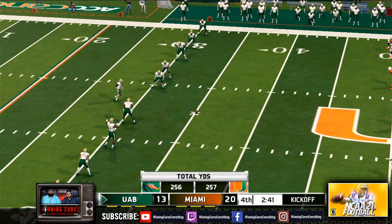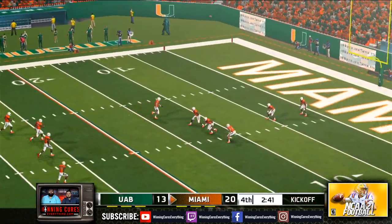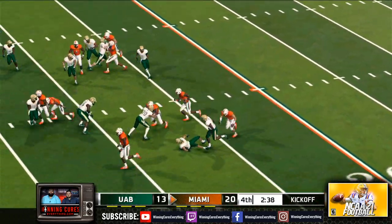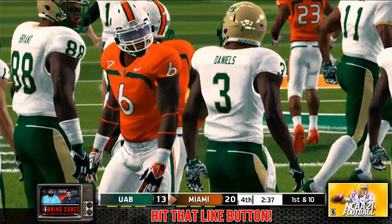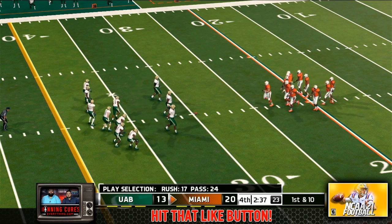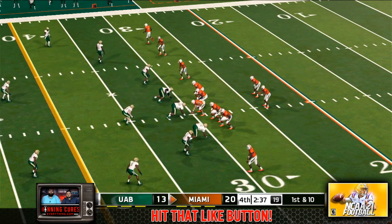UAB is ready to kick it away. It's fielded at the two. And he's tackled at the 30. Let's see what they can do on offense as they take possession after the return. Brad, at this point, this defense has to do everything in their power to try to strip that ball away to get the ball back to their own offense to see if they can get a chance to win this game.